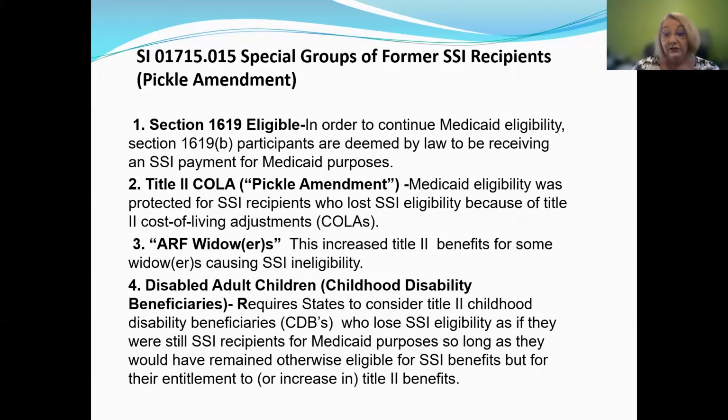What I personally do, if somebody really thinks that they should be getting this kind of Medicaid, is I send the page from the Medicaid manual with the person and ask them to apply and ask the eligibility worker, would you please screen me for a protected Pickle Amendment Medicaid? And that usually takes care of it. Next slide, please.